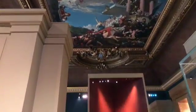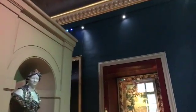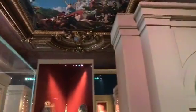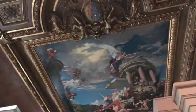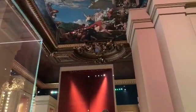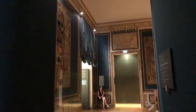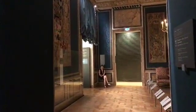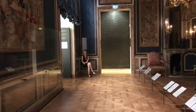I'm so confused right now how we're able to see it from this angle. I don't understand. But there it is. All right. Oh no. No, no, no. They closed this section off. Why? Why? Oh, why?